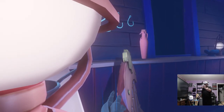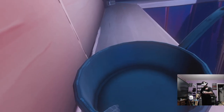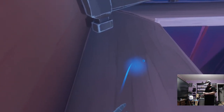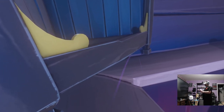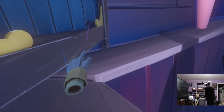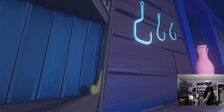So it wants us to go over there. The fish was around the mirror when it was trying to show where the key was. Okay, so we got that. We have a ladder. It won't let us go that way right now. Alright, where do we go now, y'all?